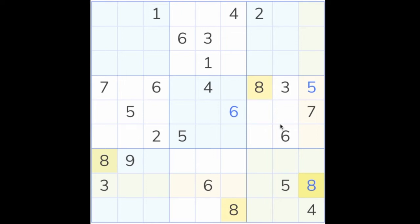This 2 blocks all the way down here, so neither of these two can be a 2, and this 2 blocks across here, so that's clearly got to be a 2. And now we know 2 blocking down here, 2 blocking down here, that will give us a 2 in that space there.